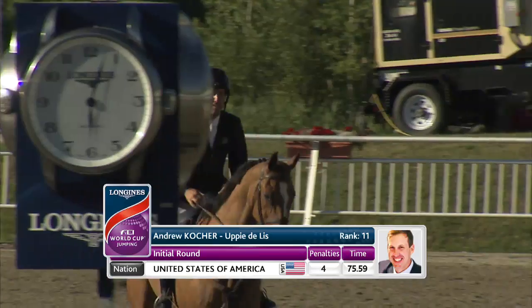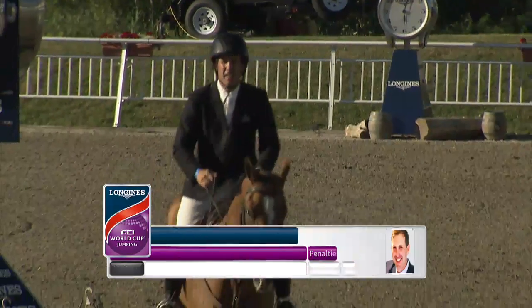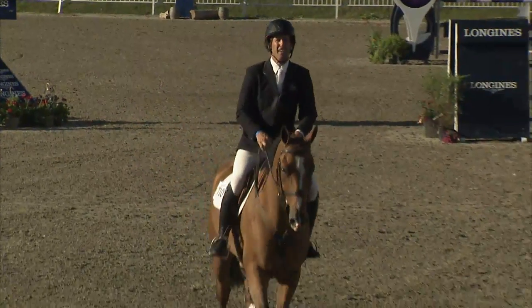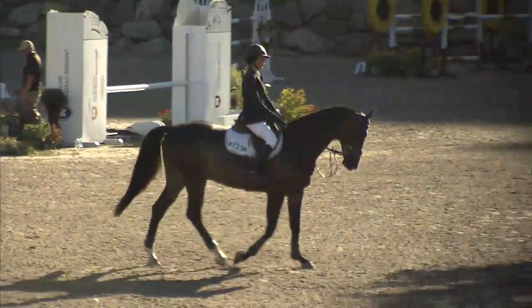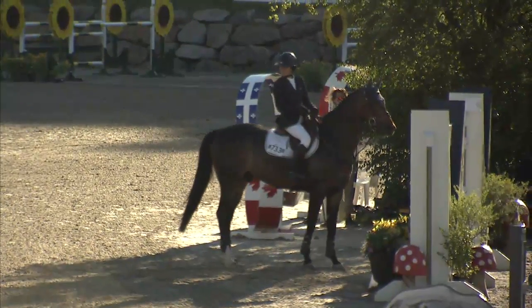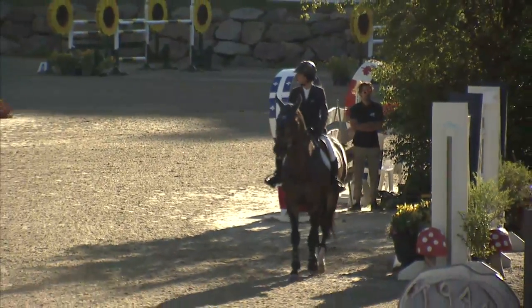I'm very impressed with the course designing here of Guilherme. Obviously, he's the world's best, seeing how he's designing at the Olympics in a couple of weeks. But if you go, we have 10 clean or 9 clean. Let's say Lauren jumps clean. That's 10. That's going to be a third less than yesterday. And I'm sure if we were to ask him, that's probably somewhat of his plan. And then come Sunday, it could be a third less than that, which would be 5.